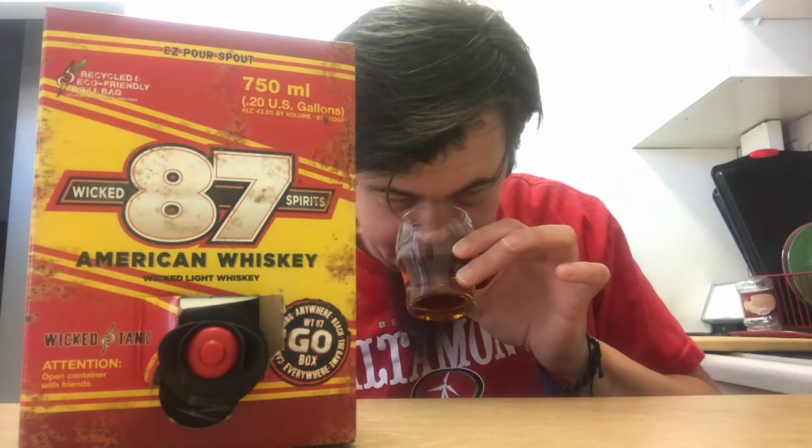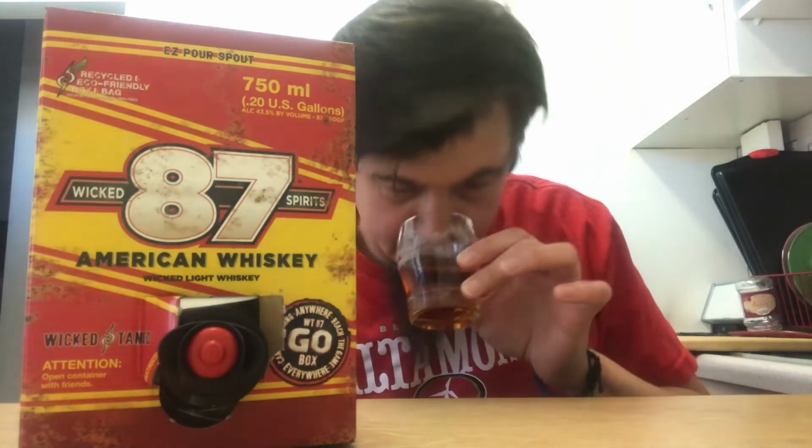Let's try this. I'm gonna put that in there. Just so y'all know, everybody knows what I'm drinking right now. And I'm gonna give this a shot. Actually, it doesn't smell half bad.